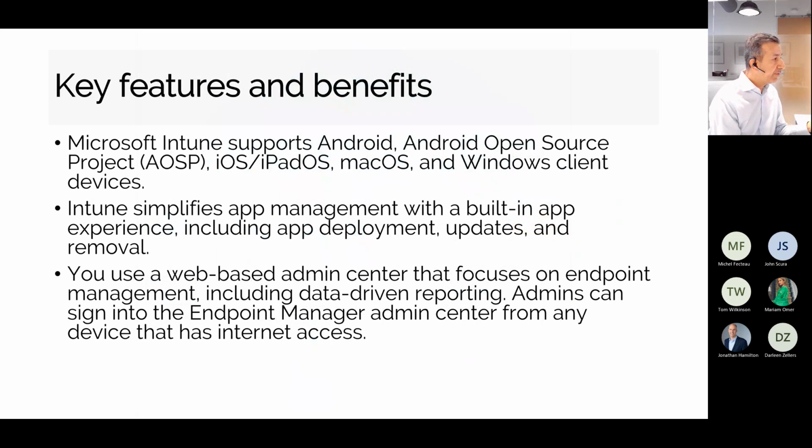Again, the key features and benefits of Intune: Microsoft Intune supports Android open source, iOS, iPad OS, macOS, and Windows client. Intune simplifies app management with a built-in app experience, and we will show you how easy it is to add apps to the devices and decide who should get those apps and so on. And the important part of the whole thing is the web-based admin center. So you don't have to install anything on-premises at all, and you do not have to rely on any of your on-premises infrastructure.